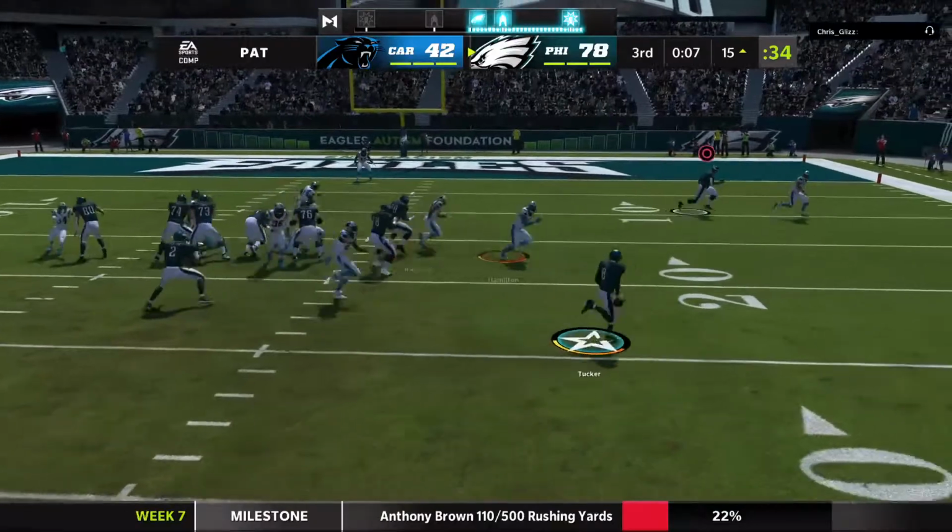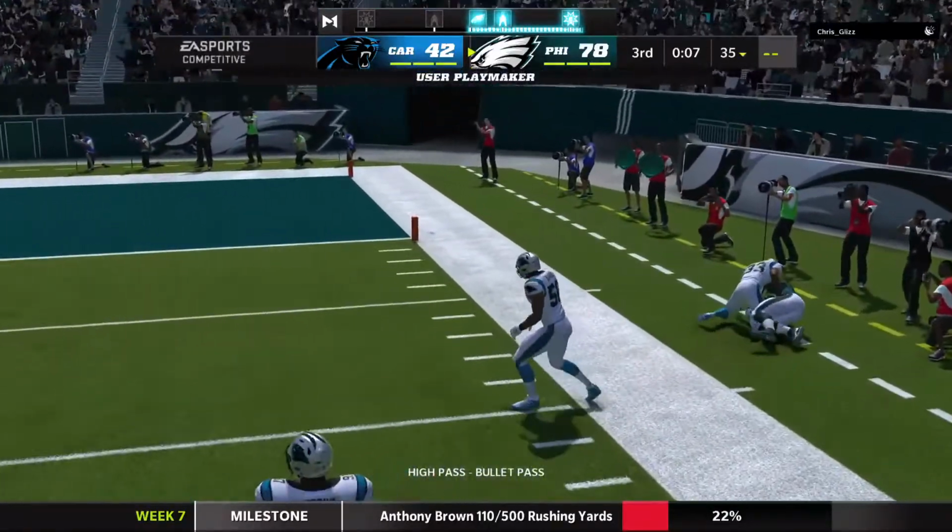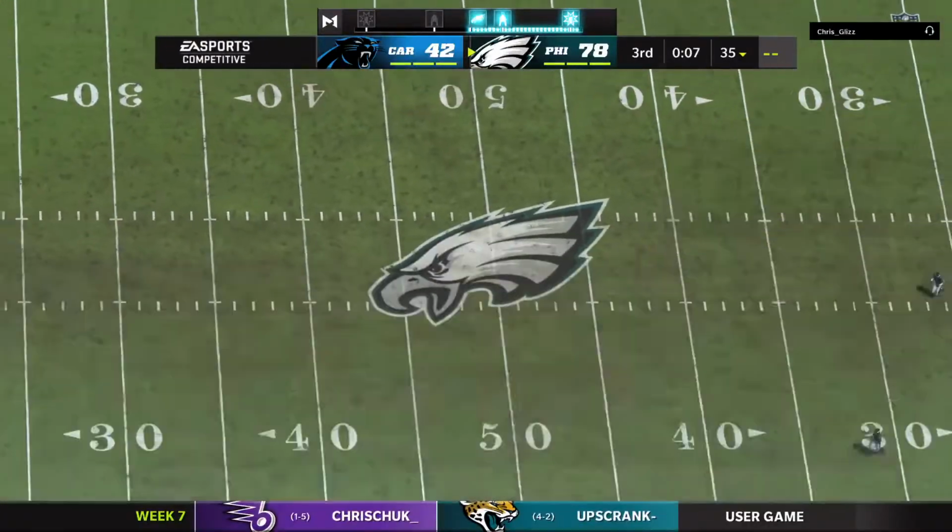Oh, they flip it to the kicker. He looks like he's going to throw it. He's got it at the 10. And he is out of bounds, getting it down to the 10.